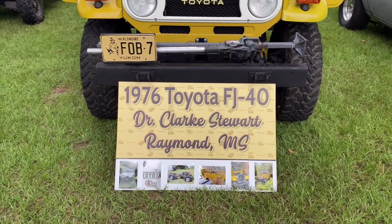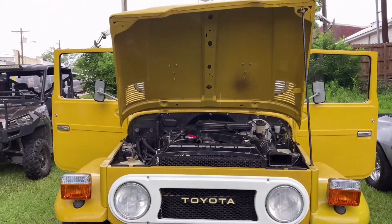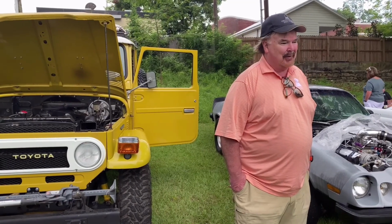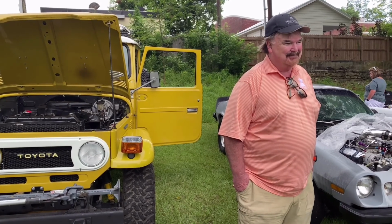My name's Clark Stewart. I'm from Raymond, Mississippi. And I brought my 1976 Toyota FJ40. It just got completed after almost 4 years. In fact, Mr. Ronnie Traywick finished it up, and he drove it the first 4 miles it's been driven in a couple of years. So we're happy to be here.